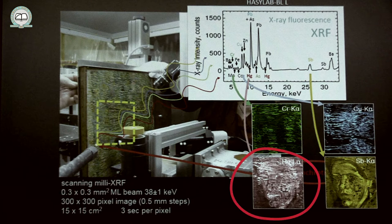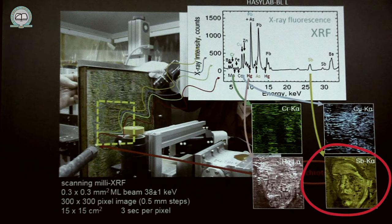But when we look at the mercury and the antimony, you obviously see something different than the brush strokes Van Gogh used on the surface. You look through, see below the surface where Van Gogh painted with another pigment in a different way. Okay? So this kind of multicolored painting was something Van Gogh made when he was in Paris.